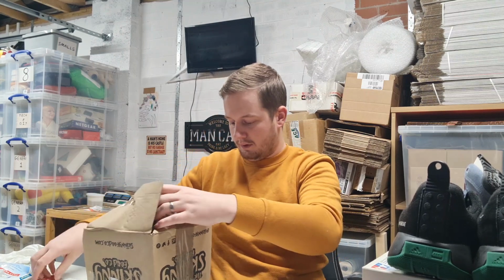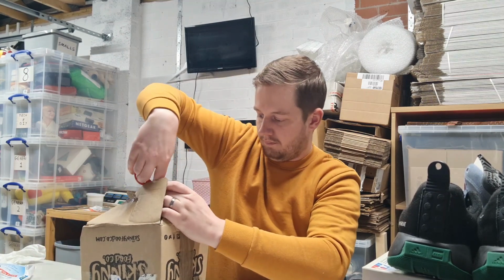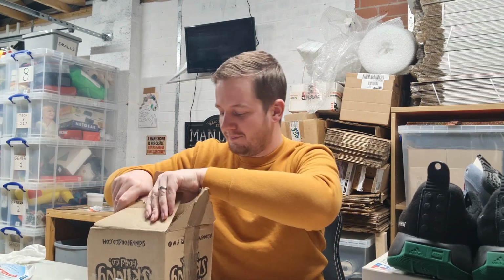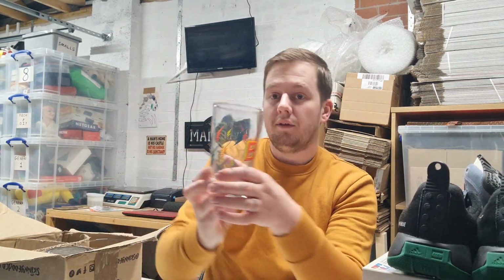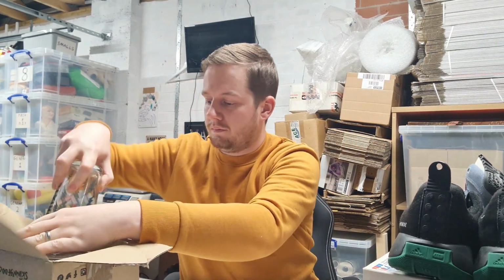I know what these are. It's a nice surprise because I ordered things so long ago. I picked up some pint glasses, Brixton Brewery. I've got 4, so I might sell 2 pairs of 2. I think that's a good idea.